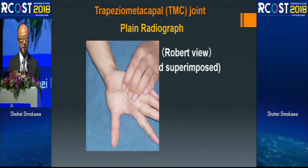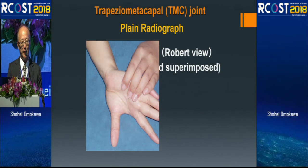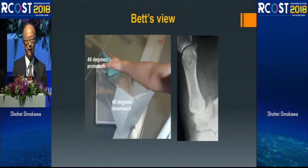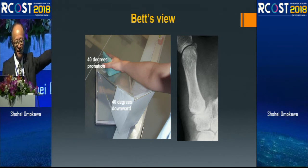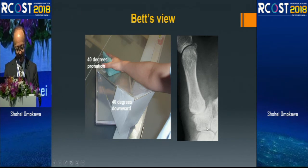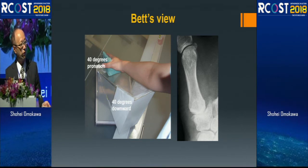And we take an X-ray, a plain radiograph, for the TMC joint. And this is a Robert view, not the PA but the AP view of the thumb. In addition to the AP view, we take a Bett's view like this, from the lateral view of the wrist, with 40 degrees pronation and 40 degrees downward. We can see the whole trapezium around the trapezium like this. This is a whole trapezial view.